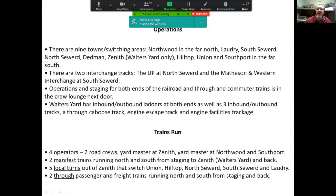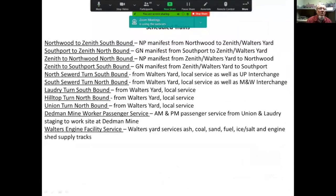I do 2 manifest trains, 1 running north and south out of the towns of Northwood and Southport, and then I do the 5 local turns out of the yard at Zenith, which is Walter's Yard. And then I can run as many through passenger and freight trains as I want because I've got a lot of staging tracks. So I'm going to skip through this.